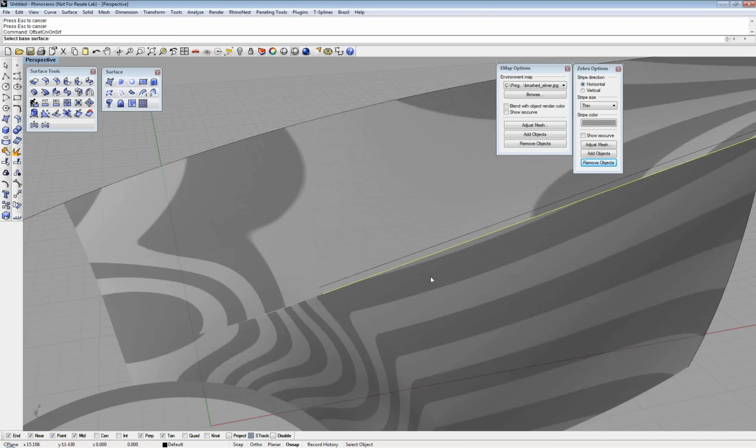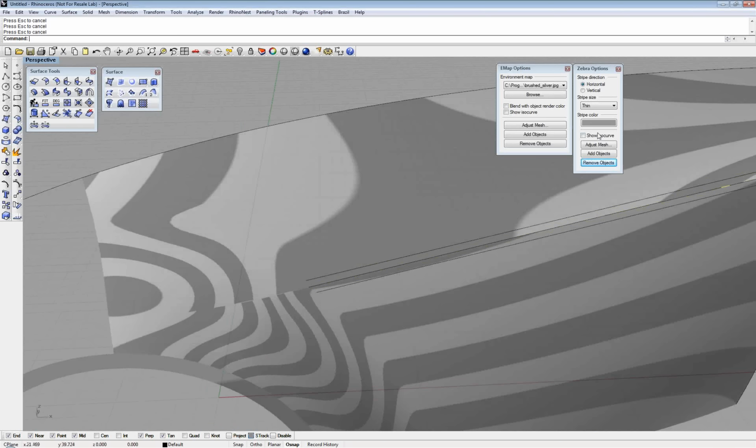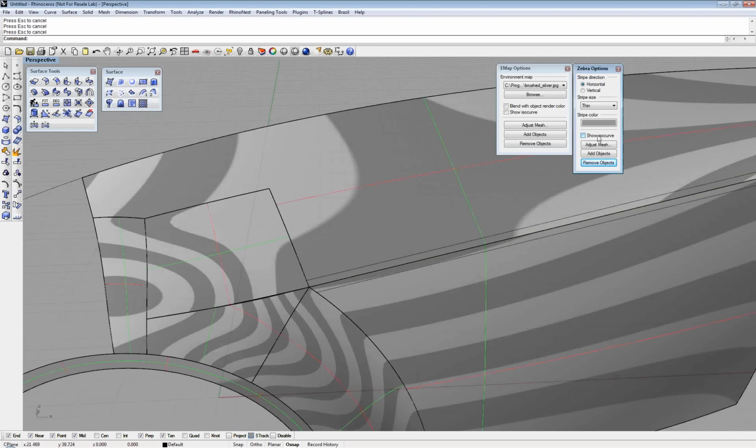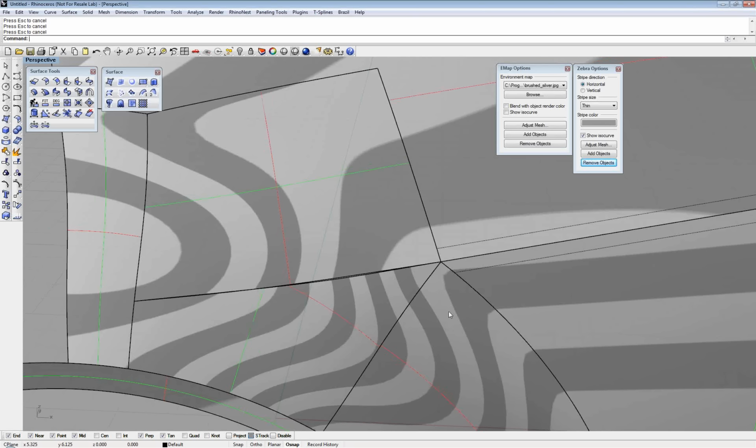and I'll do offset curve on surf for the other direction as well. Same distance, like that. Let me display my isocurves and wait for your screens to catch up here. So I'm going to zoom in on that area, and I'm going to take each of these curves that were offset on the surface. I'm going to extend them over to this far edge.